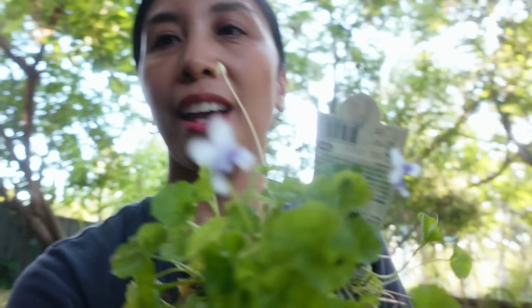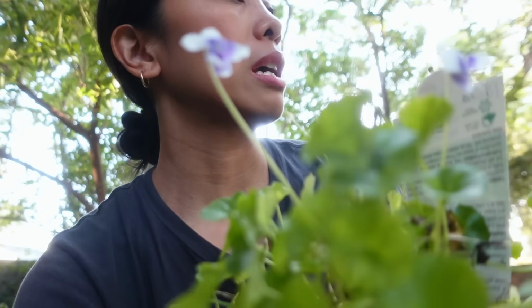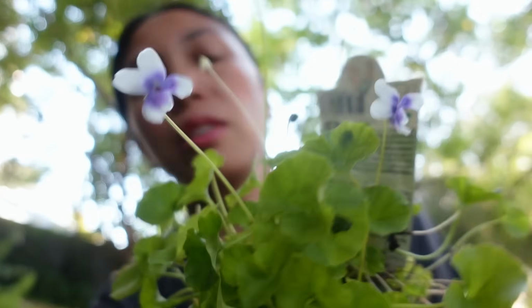I also got a couple more of the native violets. These ones have some flowers on them. I'm basically just trying to get everything into the ground as soon as I bring it home from the nursery, because we've just got hugely high temps over the next few days, and I think they're really going to suffer in their plastic pots. So just get them into the ground, water thoroughly, sea salt thoroughly. Yep, that's it. I'm going to plant these. You don't need to see me do that. So I'm going to leave you here until tomorrow.